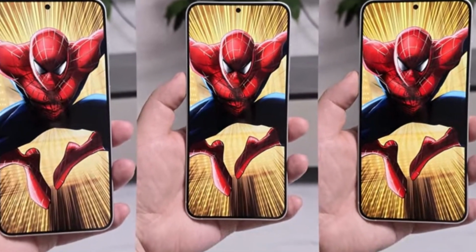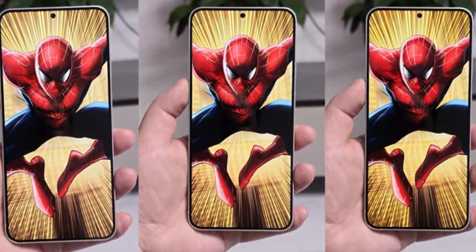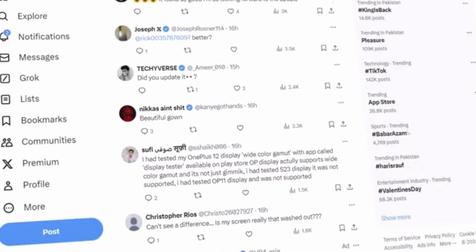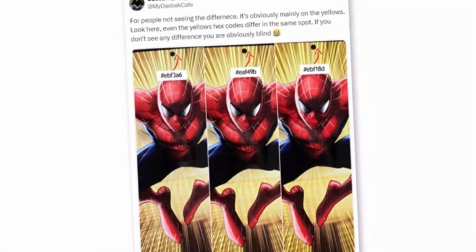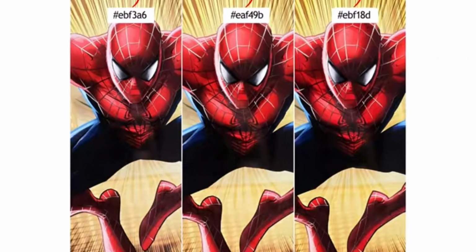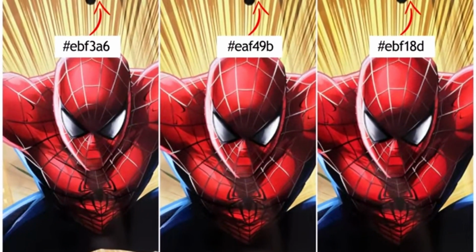Some users initially claimed they couldn't see a significant difference in the photos. However, a Twitter user pointed out, for those who can't see it, it's mainly noticeable in the yellows. Even the hexadecimal codes for yellows differ in the same spot. So, if you're still not seeing the change, take a closer look.